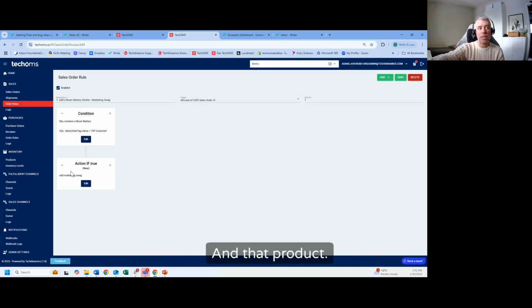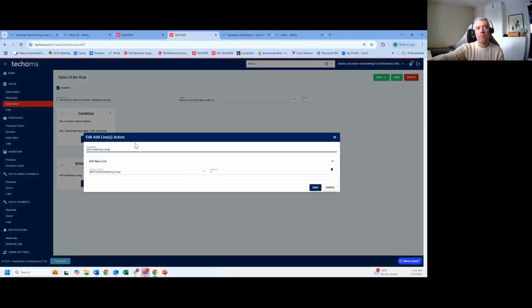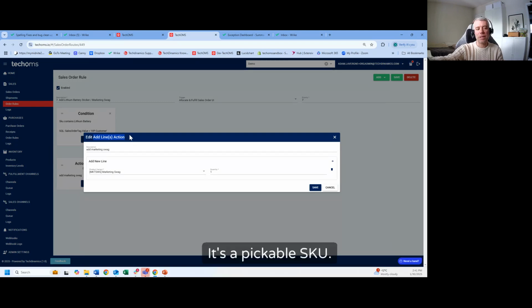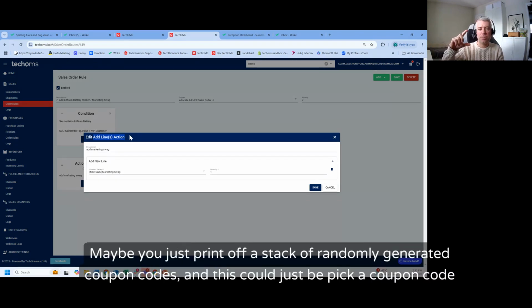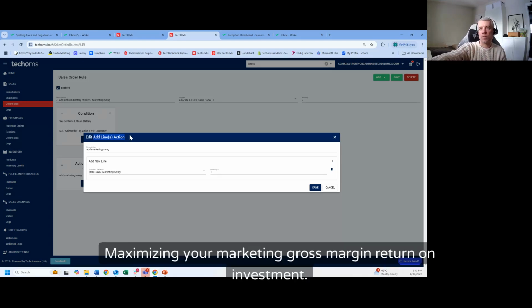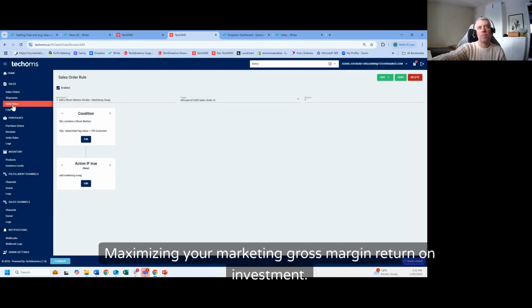And that product, the gift product, the benefit product, it's being added as a line. It's a pickable SKU. This could be a coupon code. Maybe you just print off a stack of randomly generated coupon codes, and this could just be pick a coupon code and include it in that box for that customer, maximizing your marketing gross margin return on investment.